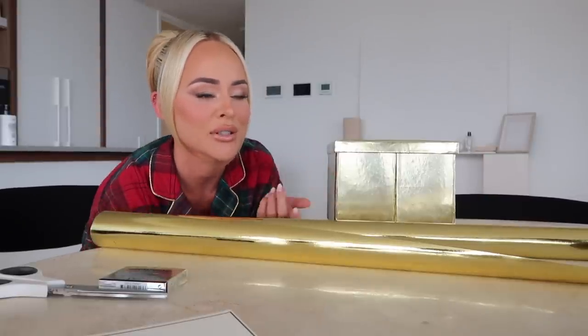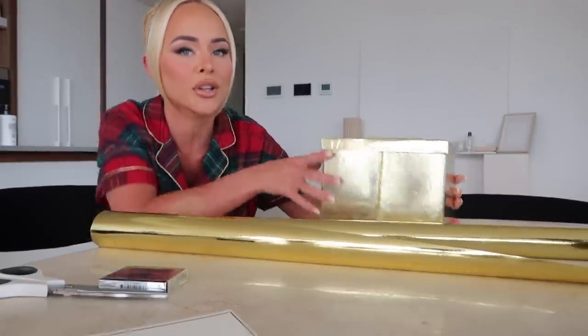I started wrapping the presents, but then I realized they're just not gonna look that cute because they'll be so small and I really wanna do like red ribbon. So I think I'm gonna use one of these boxes.